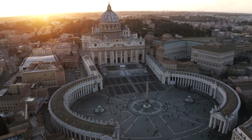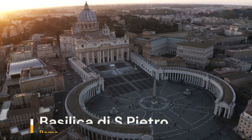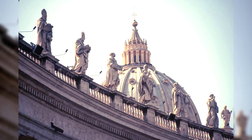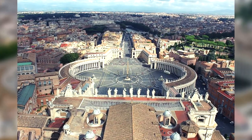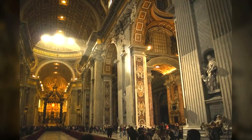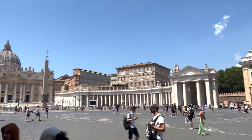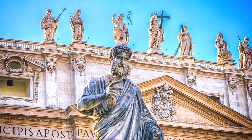Number 4. The Basilica of St. Peter, also known as the Vatican Basilica or the Basilica di San Pietro, is a Roman Catholic basilica. It is the Papal Cathedral of Rome and the burial site of St. Peter, one of the Apostles of Jesus. It is located within the Vatican City, and it is the largest church in the world. It was built in the 4th century AD on the site of an earlier Roman basilica, and it has been rebuilt and modified several times throughout its history. The basilica is a major tourist attraction in Rome.